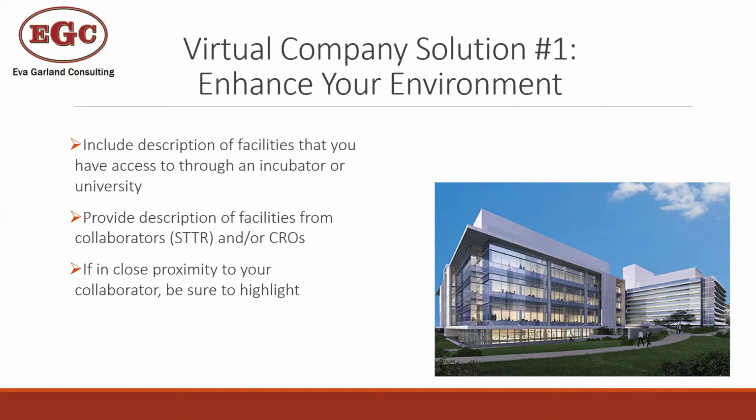If you're having a subaward on your proposals, or you're going the STTR route, be sure to include the facilities from your collaborator, because that's enhancing your environment. It's showing you've got what is needed to actually execute the studies. And also your CROs. You can definitely put the facilities and other resources from your CROs, again, to show that they have the facilities in place to execute the proposed studies.